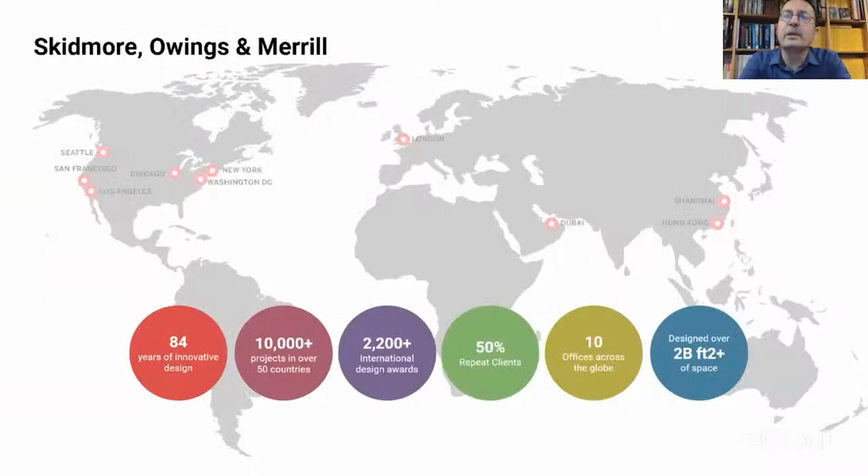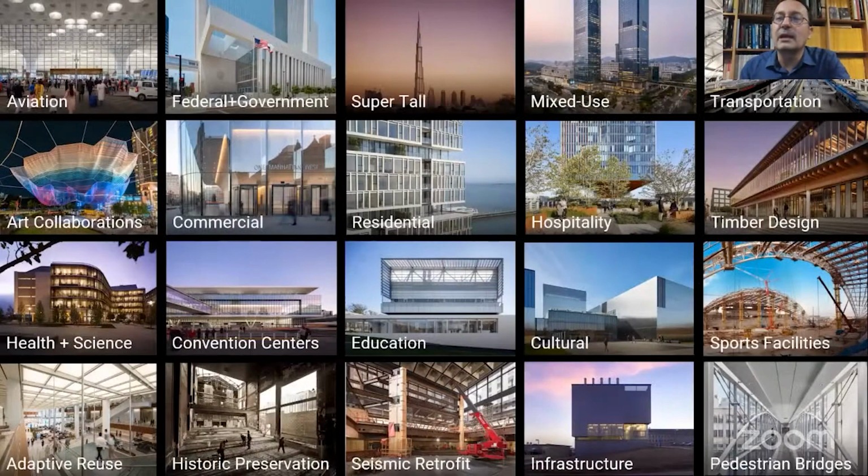We have big major offices around the US, in London, in the Middle East, and in Hong Kong and Shanghai. We actually have a new office in Melbourne as well, if anybody's from Australia here. And we do many different types of buildings: cultural, institutional, super tall. Because we are this big collaborative of many architects and engineers, we don't really have one particular style or one thing we do. We have a very varied portfolio. But we're very known for our super tall buildings.